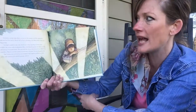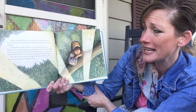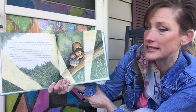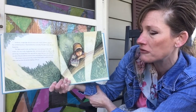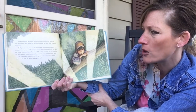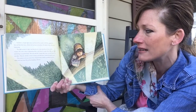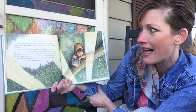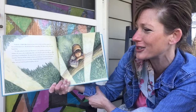Suddenly, a bright light shone in front of the women and they gasped in fear and hid their faces. Micah felt his heart pounding. He didn't know what was happening. The light seemed to fade, and Micah saw a man standing in front of the women. He wore a robe of glistening white, and when he spoke, his voice was clear and strong. His voice sounded kind. The man told the women that Jesus was not dead. He was alive. And then he told the women to hurry and tell Jesus' friends the good news.